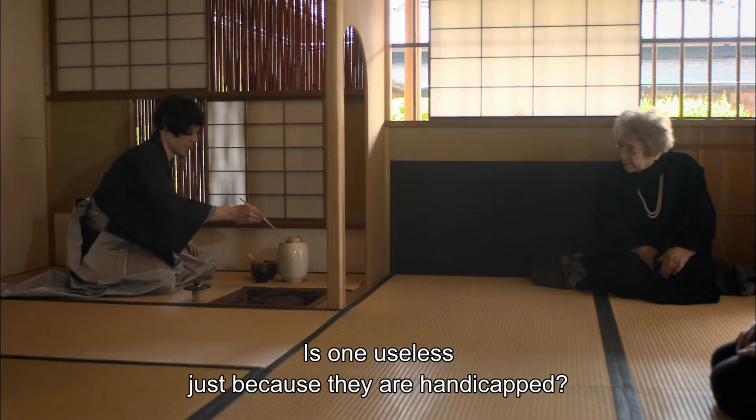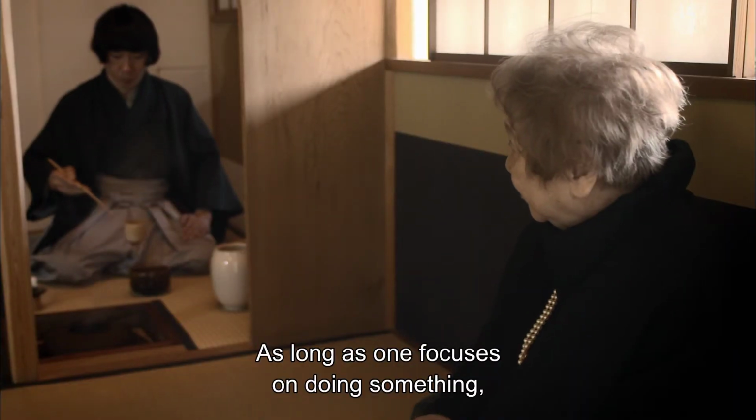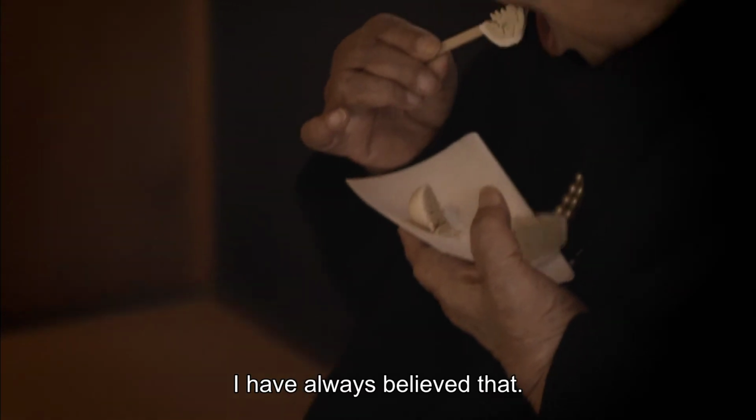Is one useless just because they're handicapped? I don't believe that's true. As long as one focuses on doing something, one can do it well. I've always believed that.